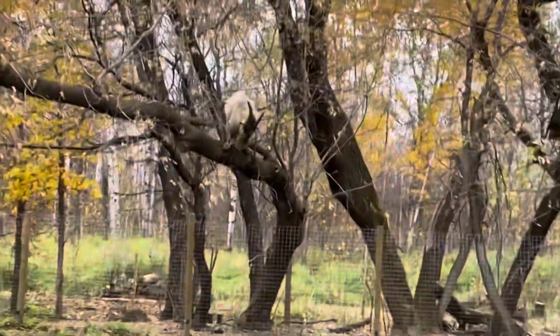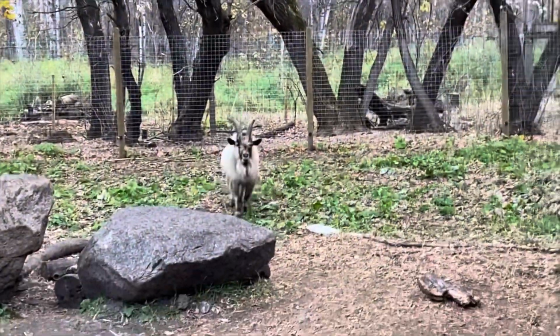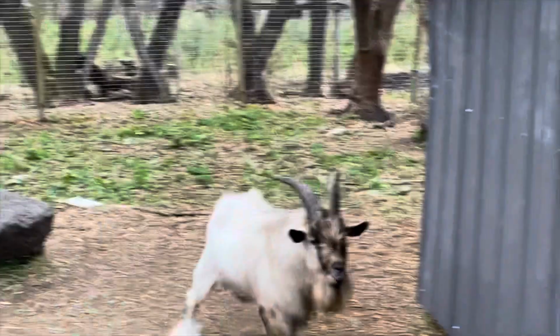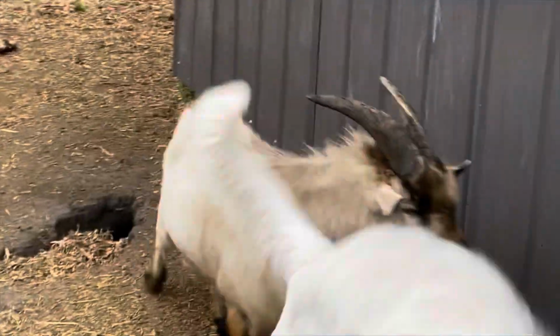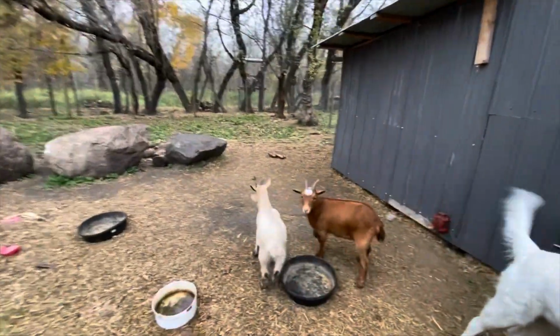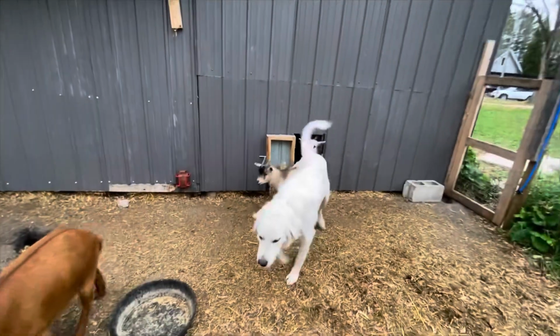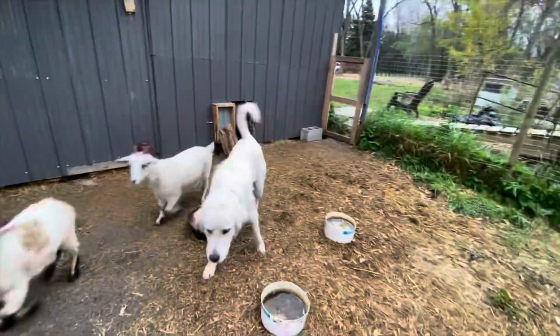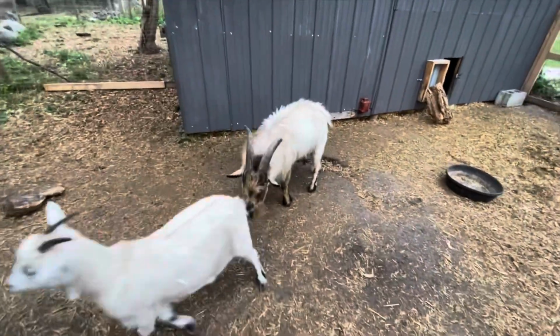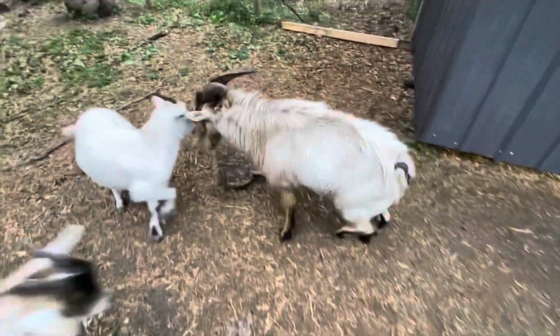Are you desperate for the girls? Wow. That is crazy. Oh man, how are you gonna keep that goat out when he's that ambitious? Oh, Gidget, you are ridiculous. Gidget totally jumped the fence.